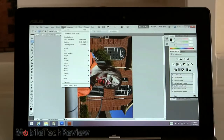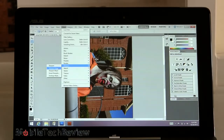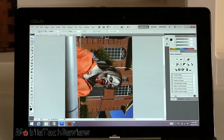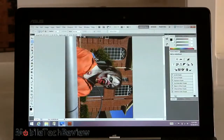Now how about if we put some interesting filter on here? Say we just want to sharpen it, which is pretty realistic. You might want to do an unsharp mask on it. And we'll go to default settings. Thinking about that would be instantaneous on another machine, but still that's very bearable, especially for something that's this portable and inexpensive. And here you can see we also have Adobe Bridge running at the same time in the background. So with 2 gigs of RAM, you don't want to run too many programs at once.